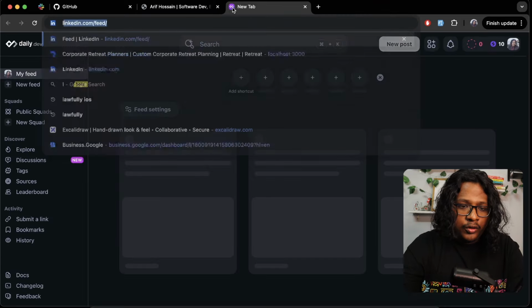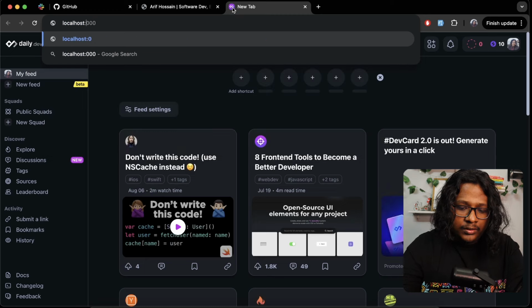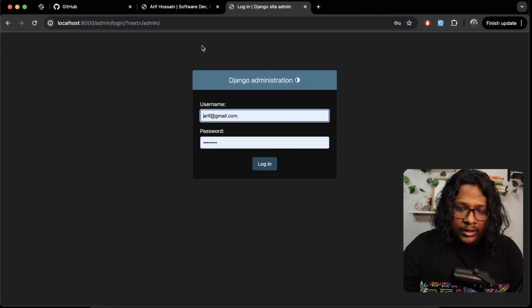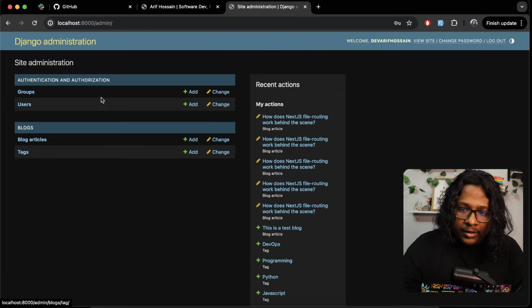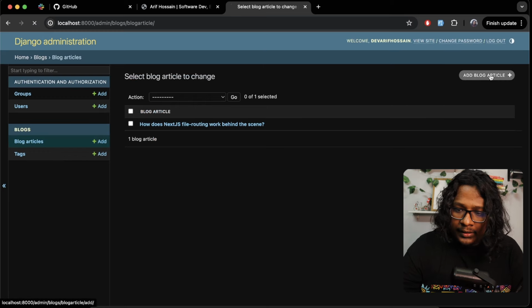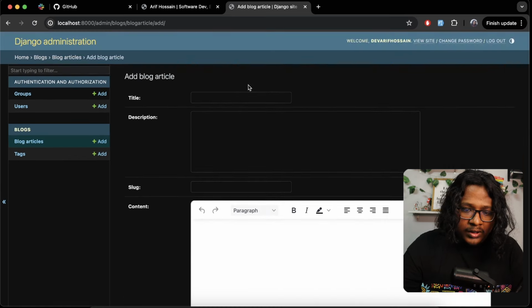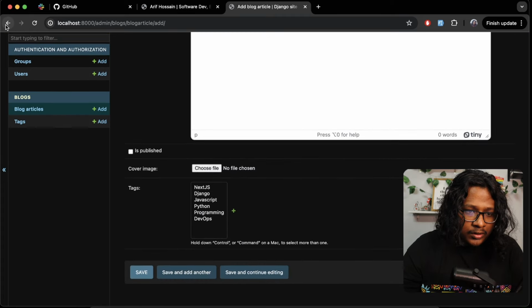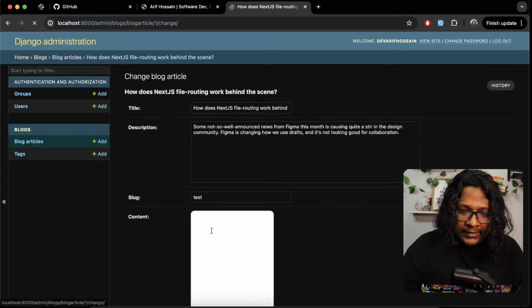So if I go to localhost 8000/admin, I can log in with my username and password. Here you can see my dashboard. So I can go to my blog articles. I have one here. I can create a new one. You can give your title, description, your content, and all those stuff. And I can also update my existing ones.